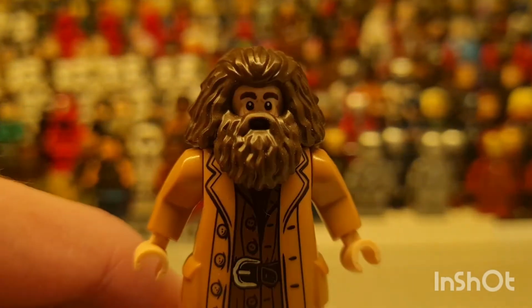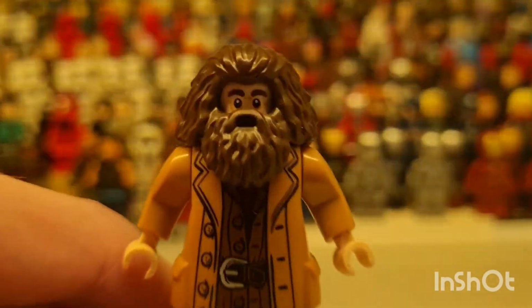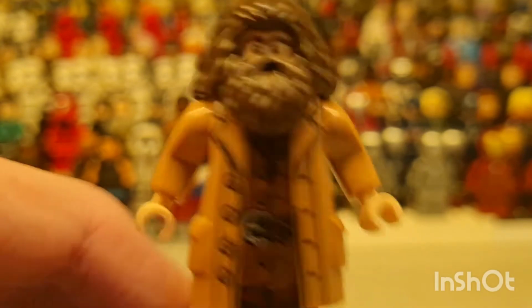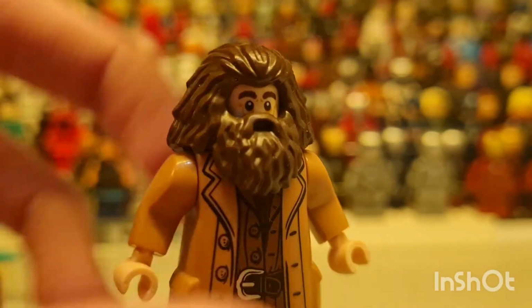And in 15th we have, oh jeez, in 13th we have, okay, I love that. Stop messing up. Okay, we have Hagrid. Hagrid, I don't know how you pronounce it. But yeah, I love this figure.